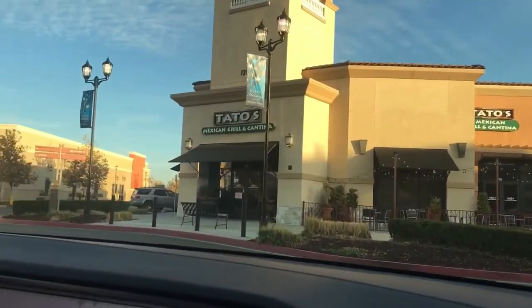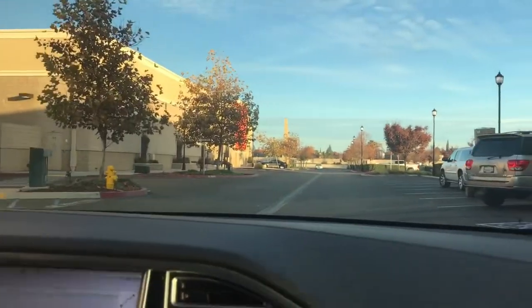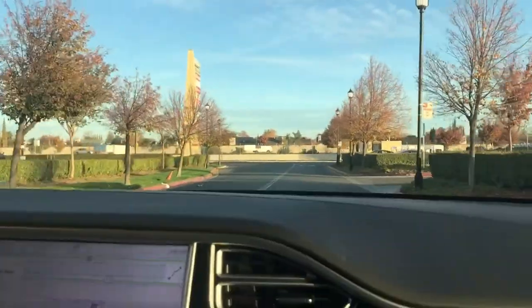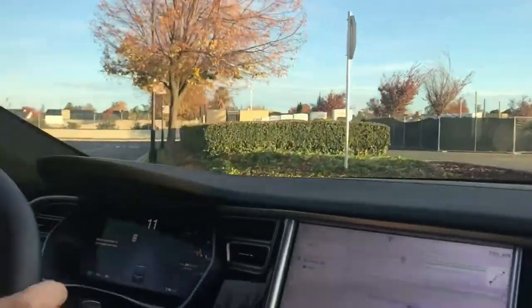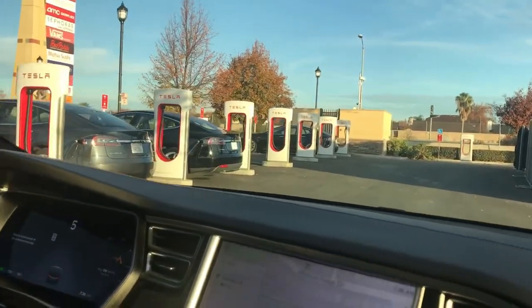We're hoping to get up to 90%. Right after 90%, we'll head to, I believe, Kettleman City, because Kettleman City has 40 stalls and it has a lounge. It's a brand new supercharging station, and it's one of the two biggest ones in the entire United States. So here is the Manteca one, and we have plenty of chargers available.